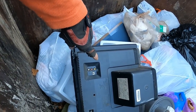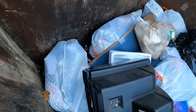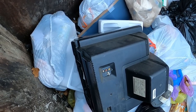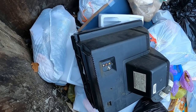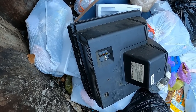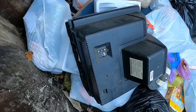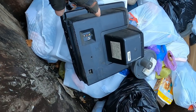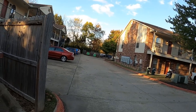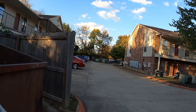How to clean the copper out of these old CRT televisions. Technically, that's not supposed to be in a dumpster like this. I'm finally seeing a decrease in the amount of these over the last 13 years or so. It used to be I would see maybe a dozen of those every time I came out. I think they're finally starting to dissipate.